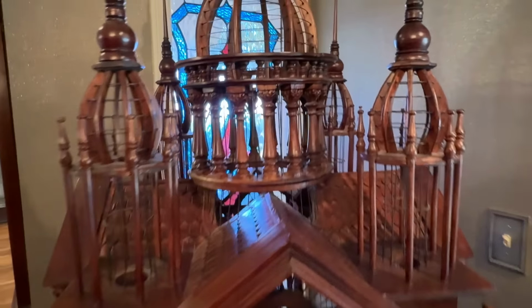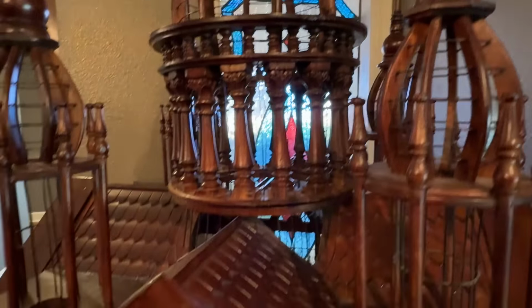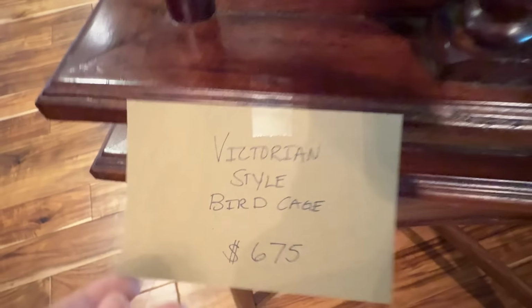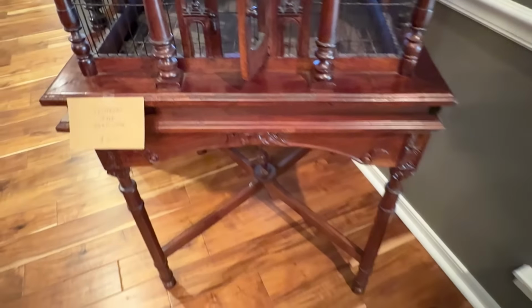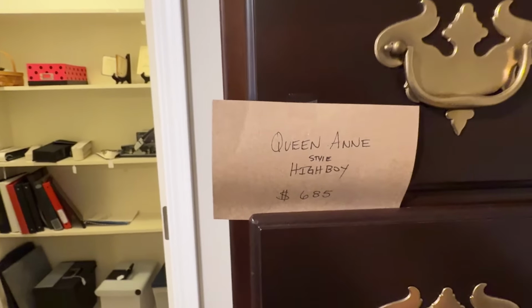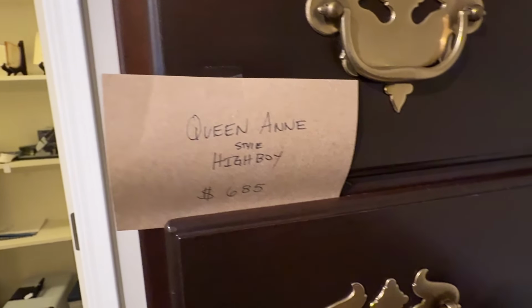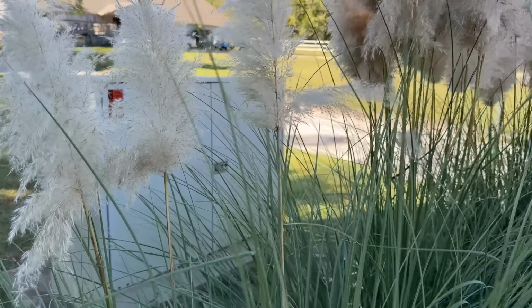And this bird cage. I have a thing for bird cages because I had birds my whole life. Parakeets and parrots and things, so I always check out the bird cages. But I tease Rob, if I find one, that means I'm going to have to get a bird. Again, a highboy. That one was a little more pricey, but still very worth it. I had to video the pampas grass. I love it.